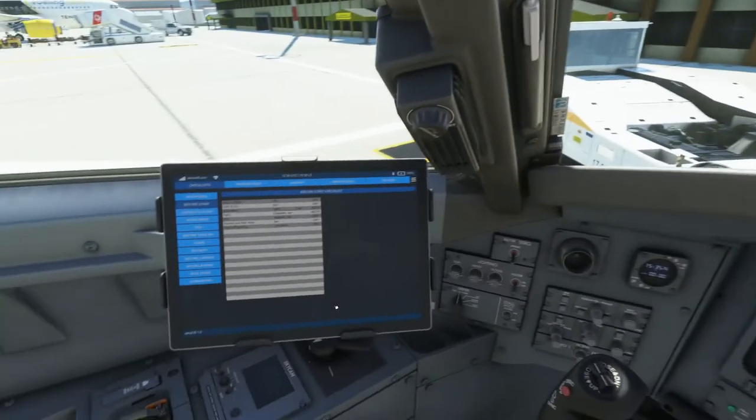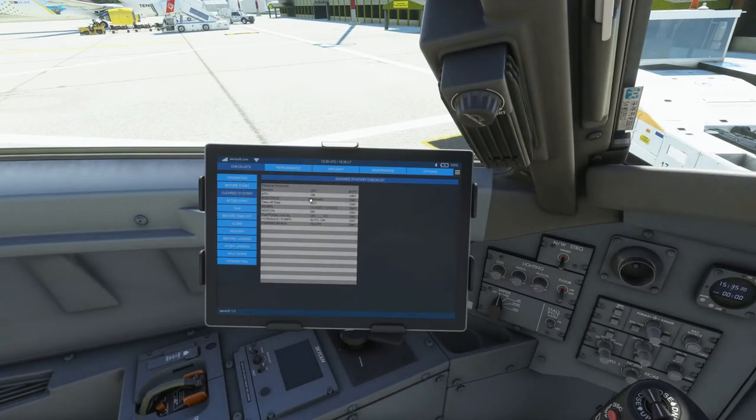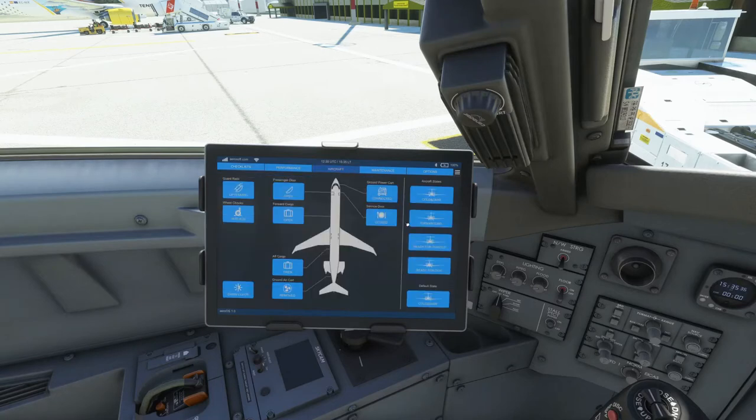Right, so takeoff briefing is complete. So clear to start. Okay, personal electronic devices are off, APU is on, electrics are checked. Okay, so as far as electrics are concerned, we can disconnect the ground cart and we haven't got ground air cart connected. Parking brakes are set. Take the chocks off. Okay, and close our doors up.